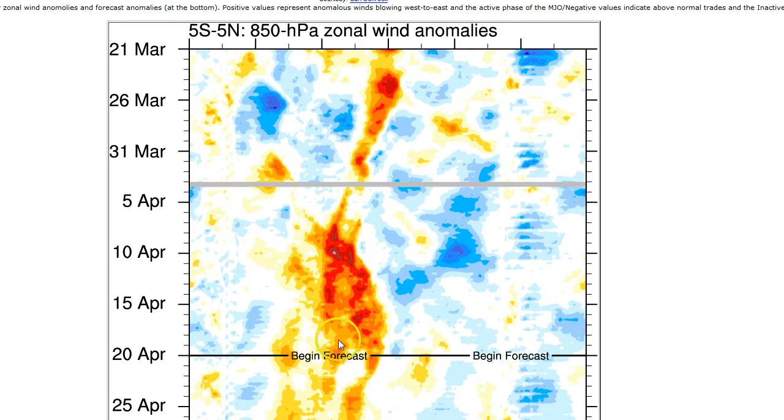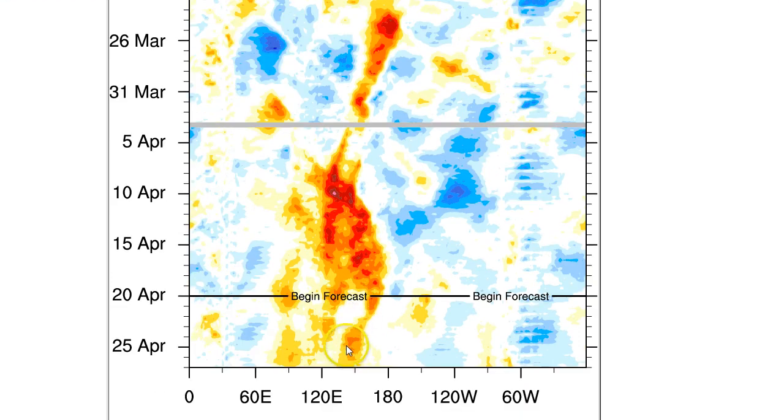This is enough that we'd classify it as a weak westerly wind burst in April. This is the 4th in a series since January 1st. More warm water, and so this transports warm water to the east. This is good. And the forecast suggests a slightly declining pattern, but certainly not out, and certainly no easterly anomalies. So this is good news.